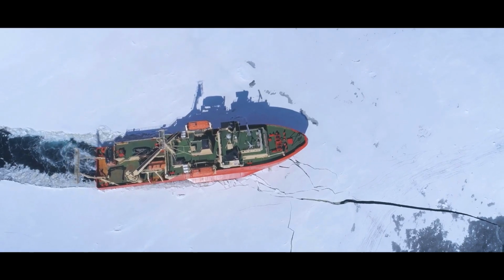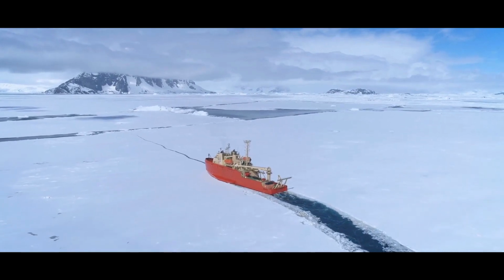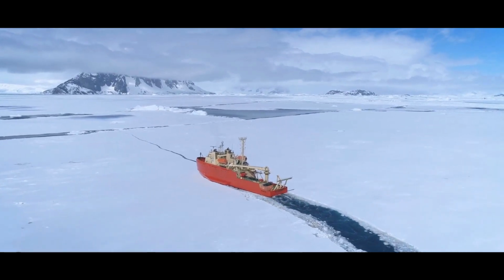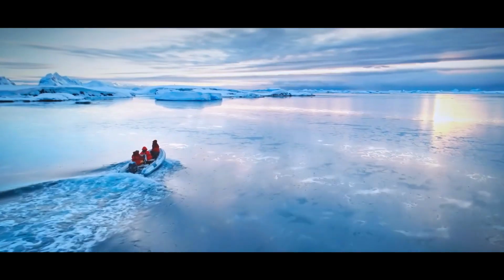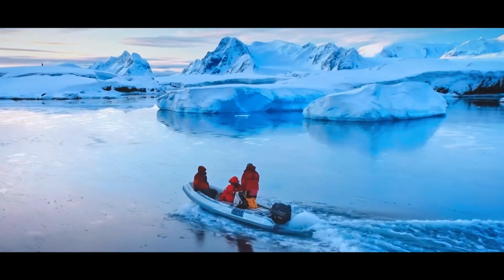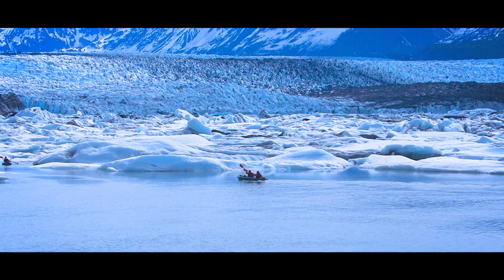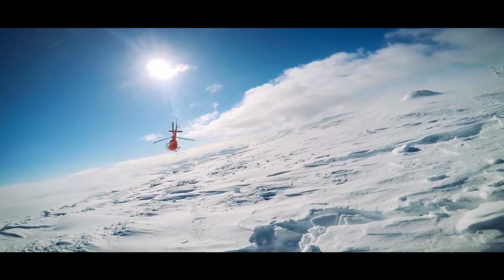Most visitors get there on cruise ships, stopping at the temperate, accessible, and wildlife-rich Antarctic Peninsula. They usually disembark in Fildes Bay, where they can take inflatable boats for up-close views of icebergs, humpback whales, penguins, and orcas. You can also go kayaking, or even check out the wild white landscape by helicopter.